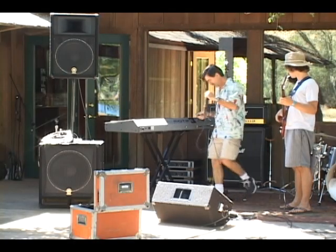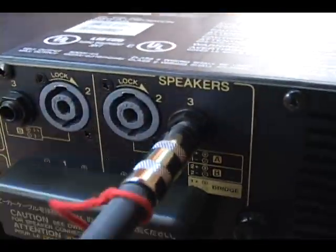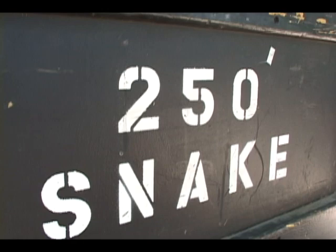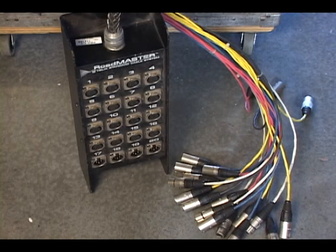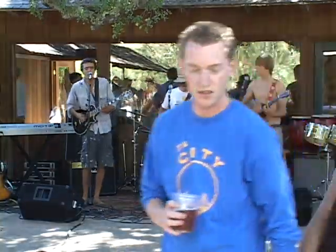Once your speakers, monitors, and power amps are in place, it's time to start hooking up the cables. Hook the speaker cables up between the power amps and the speakers, and between the power amp and the monitors. Once those are done, it's time to bring out the snake. A snake is just a series of cables bound together that give you a series of sends, that is, cables that carry signals from the stage to the mixer, and then a series of returns, cables for getting signals from the mixer back to the stage, like your main and monitor mix. A big advantage of using the snake is that all your cables are housed in a single, larger cable that's easily run from the stage to the mixer, and it's easy to tape to the floor to keep people from tripping over it.